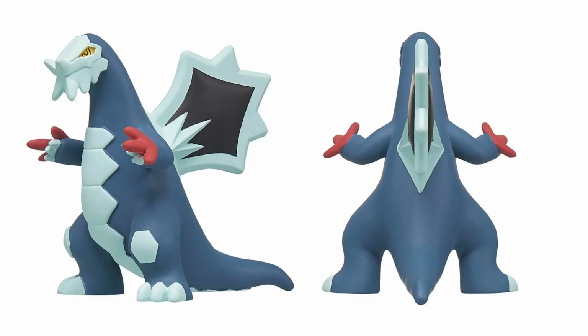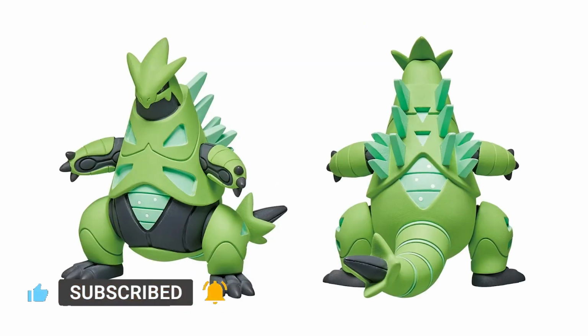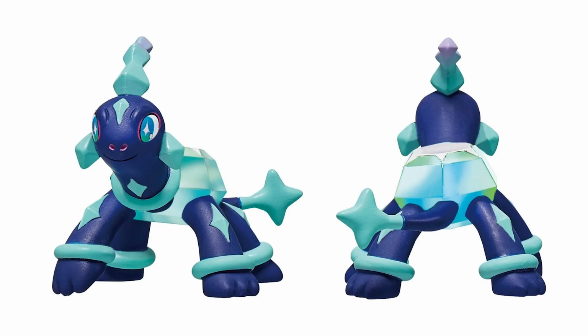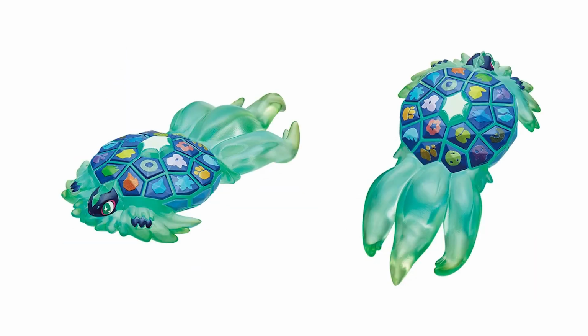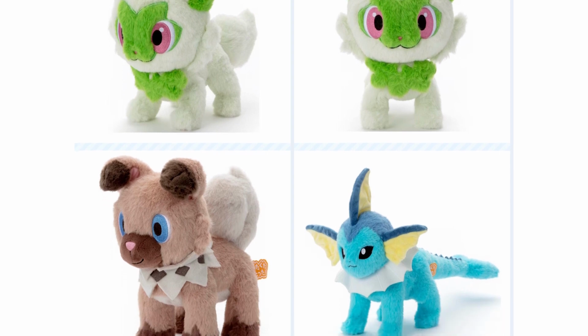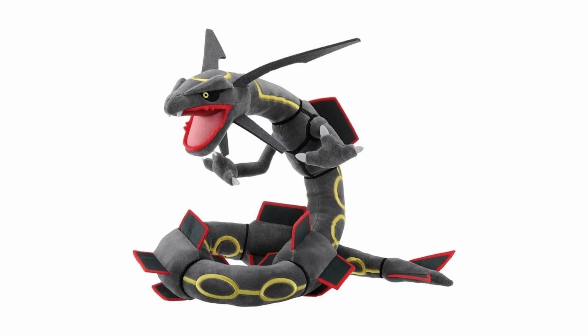Additionally, we have some news on some upcoming figures from the Mongoli line over in Japan. Coming up real soon, we've got Baxcalibur, we've got Mousehold, Iron Thorns, Walking Wake, and Terrapagos in its two different forms. And I feel like these figures have actually improved over time. These are looking really good. In addition to those figures, we are also getting some new plushies over in Japan, which includes a number of different Pokemon, but more specifically, we've got a Captain Pikachu and we've got a shiny Rayquaza. So both of those, I think, are gonna be really good pickups.